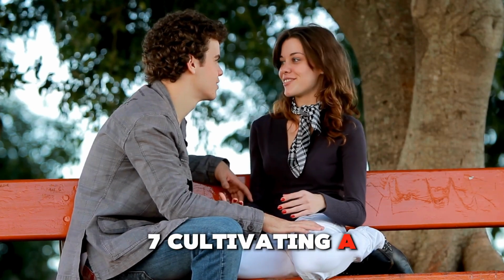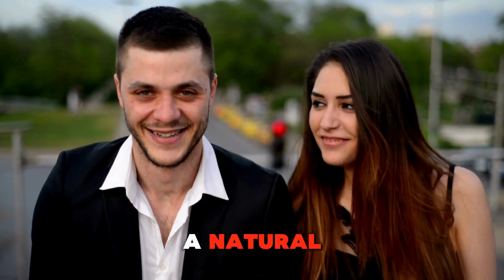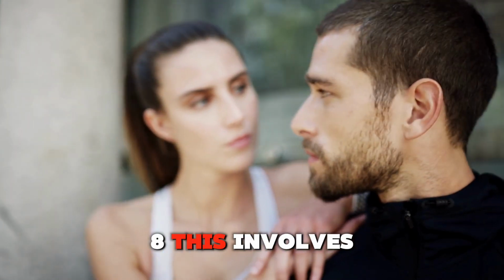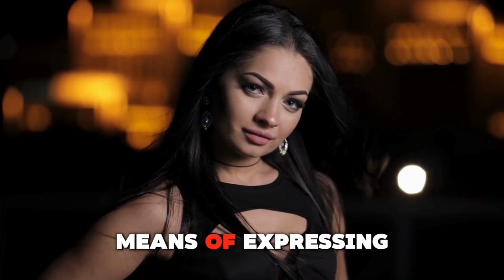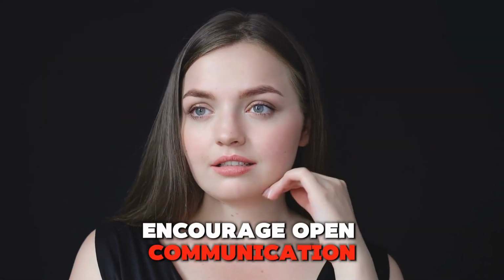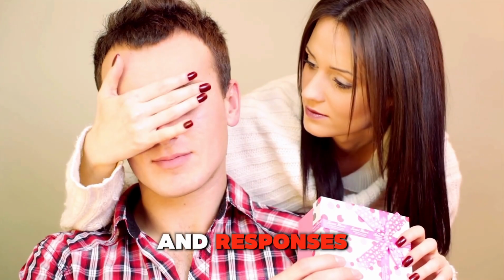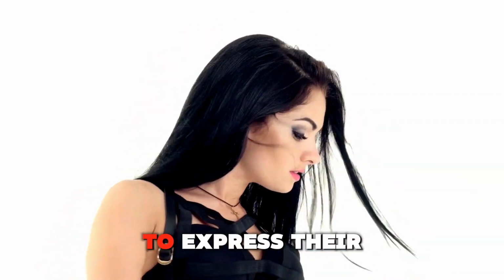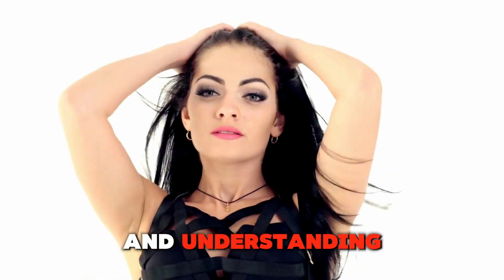7. Cultivating a touch-positive atmosphere. Creating an environment where touch is a natural and welcome part of your interactions can significantly enhance your connection. This involves fostering a sense of comfort and trust, where touch is used as a means of expressing affection, support, and desire. Encourage open communication about preferences and boundaries, and be attentive to her cues and responses. A touch-positive atmosphere is one where both partners feel free to express their feelings through touch, knowing that it will be received with warmth and understanding.